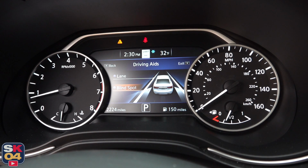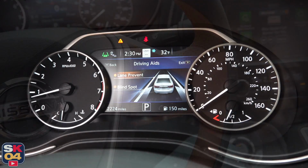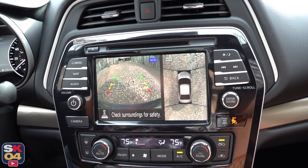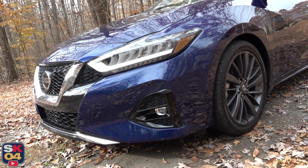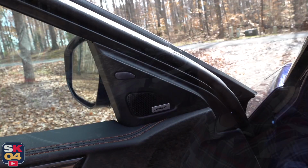Of course, there's a ton of driver assistance technology as well. For 2020, Nissan's Safety Shield 360 technology is standard across all models. Things like blind spot warning, intelligent cruise control, rear cross traffic alert, and forward collision warning. There's a bunch of optional features too, like lane departure warning, lane departure intervention, automatic emergency braking with pedestrian detection, and more. A ton of stuff.